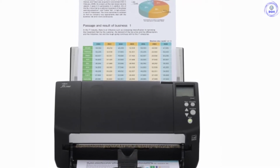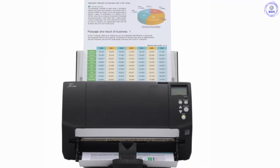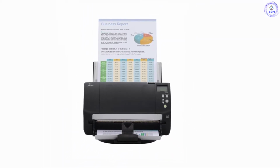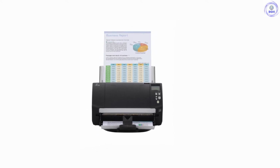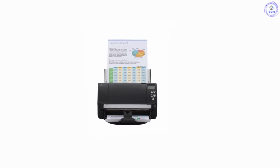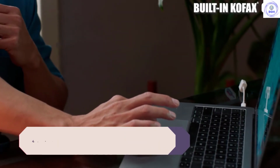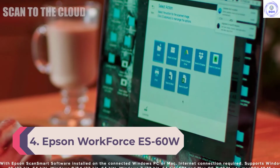The Fi 7160's glaring drawback is its less than budget-friendly price tag. This machine is only worth purchasing if you consistently have a sizable scanning workload, where time savings could offset the significant investment. Number 4. Epson Workforce ES60W.